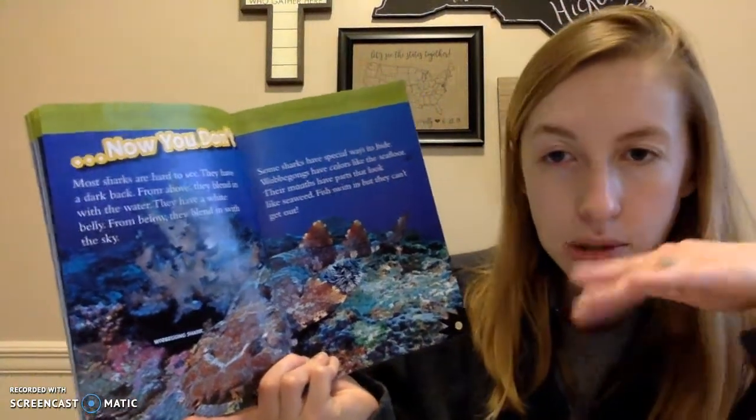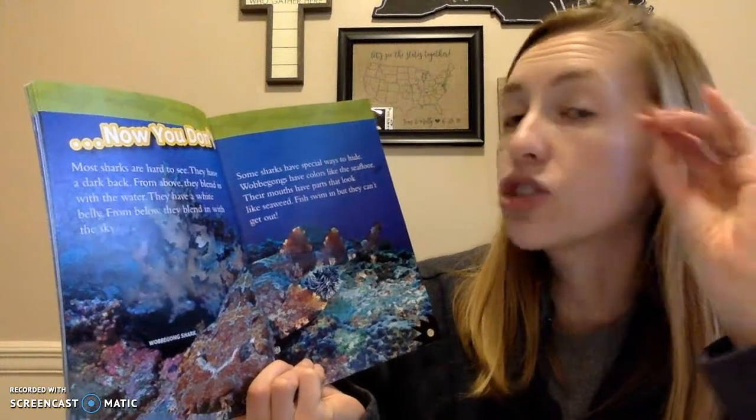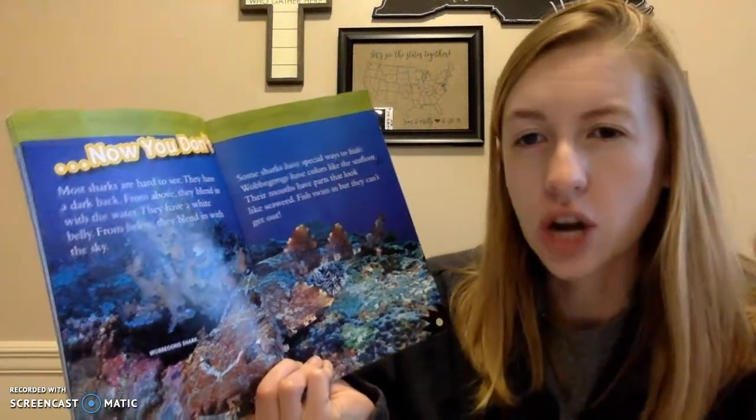So it's dark on top, so when you look down at the water, you just see dark. And they're white on the bottom, so it looks like the sky.